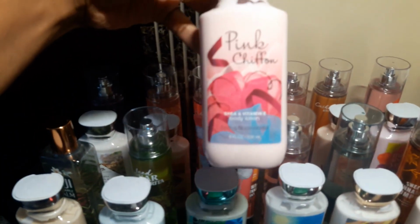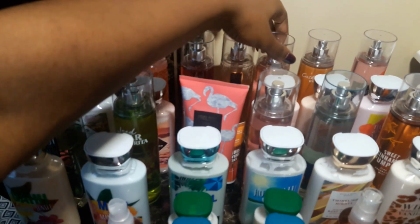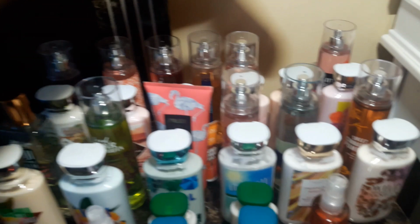I got the pink chiffon lotion. This smells really grown woman too. I love that about it, because you don't always want to smell fruity. Sometimes you just want to smell grown and sexy. And then I picked up the matching spray. Another reason why I picked this one up is because I love the packaging. Sometimes I like the smell, but the packaging is what really sells me.